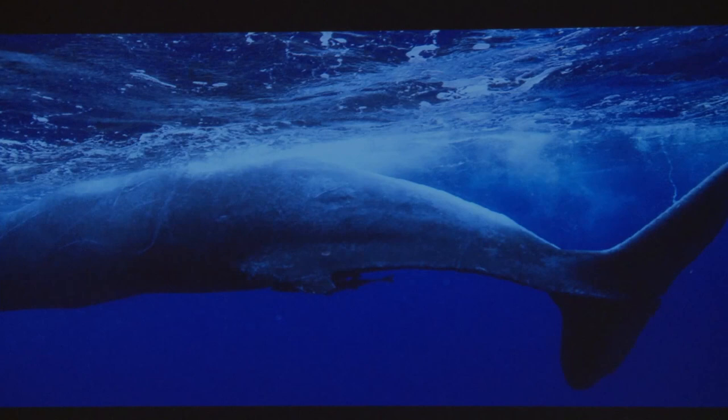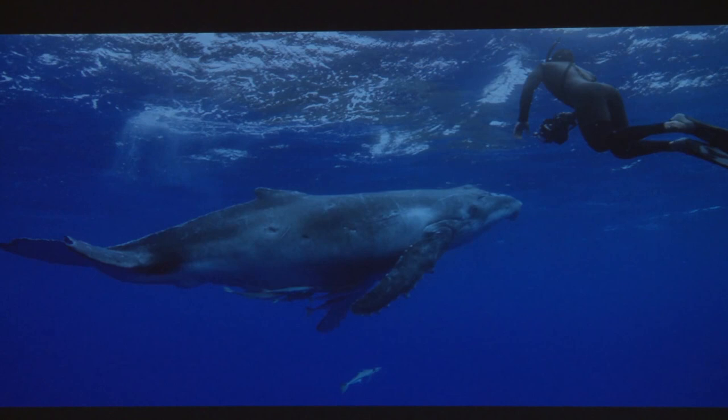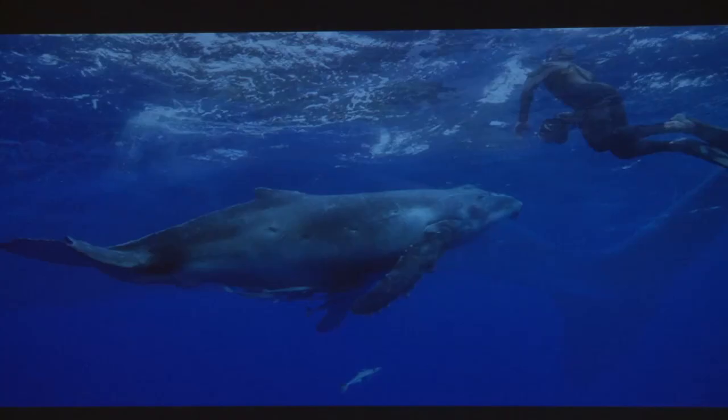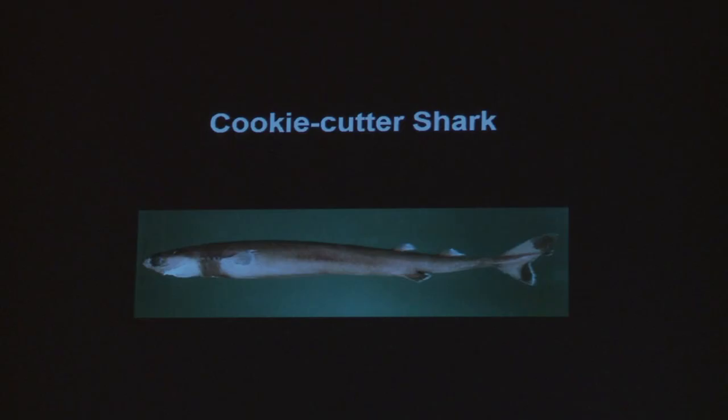This shot is a juvenile, and the reason I put it up here is this right here. Someone has taken a scoop out of this whale, and that would be a cookie cutter shark. This is the same whale a couple days earlier. That's a fresh bite right there, done by this creature, this nasty creature called a cookie cutter shark.